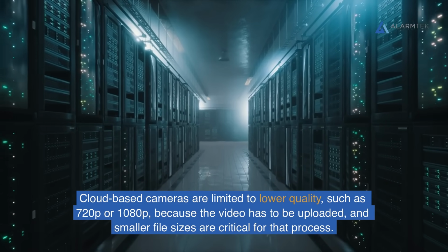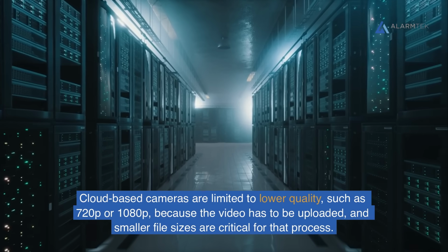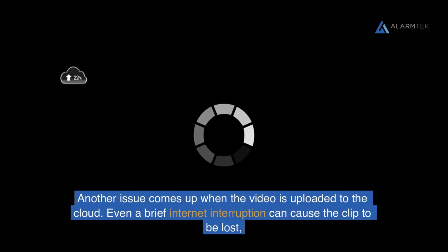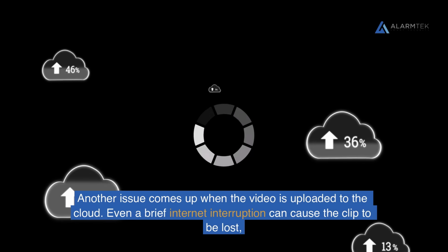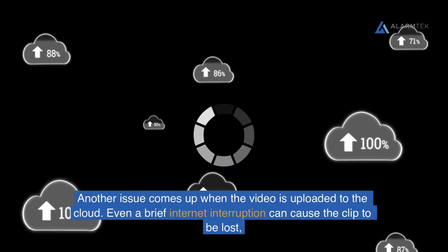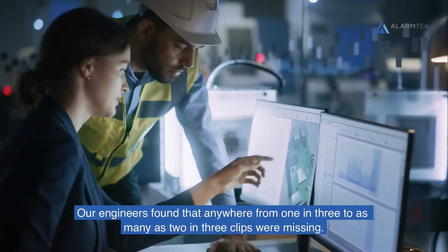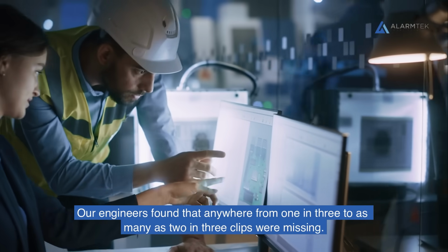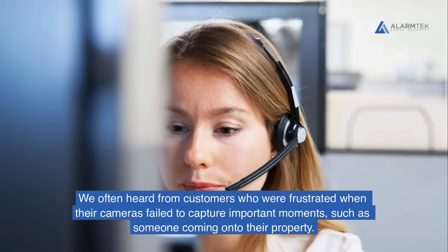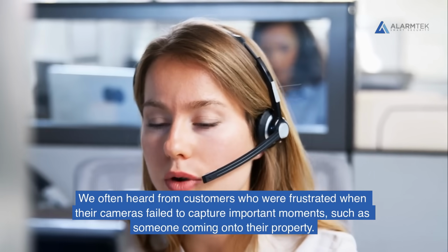Cloud-based cameras are limited to lower quality, such as 720p or 1080p, because the video has to be uploaded, and smaller file sizes are critical for that process. Another issue comes up when the video is uploaded to the cloud. Even a brief internet interruption can cause the clip to be lost, especially since cloud servers may be located thousands of kilometers away. Our engineers found that anywhere from 1 in 3 to as many as 2 in 3 clips were missing. We often heard from customers who were frustrated when their cameras failed to capture important moments, such as someone coming onto their property.